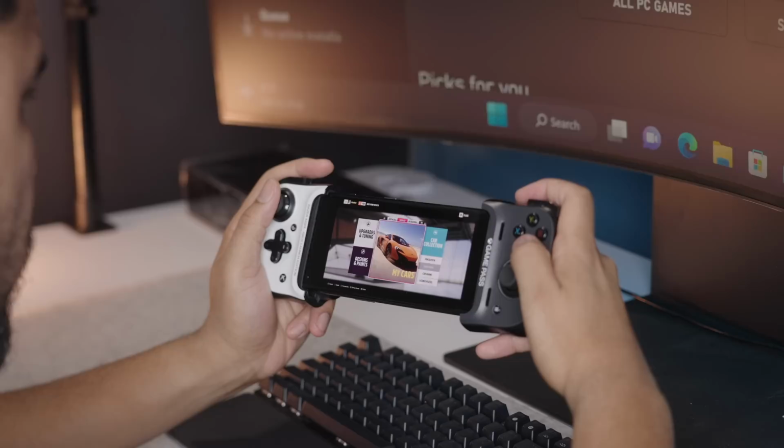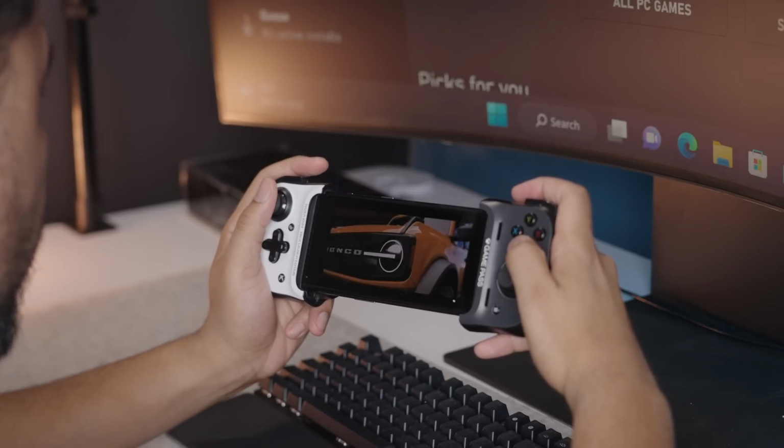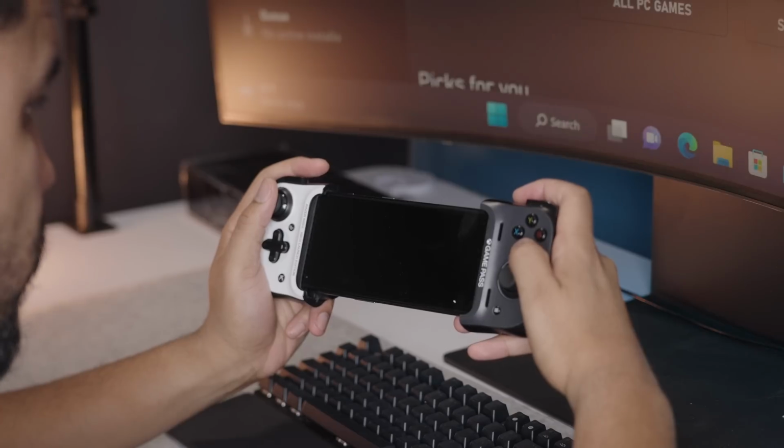OnePlus did put a lot of effort into keeping the battery health with the phone with a battery health engine, which does a bunch of stuff that I don't understand, but it should keep the phone lasting longer over periods of time, especially when you're doing this super fast charging.